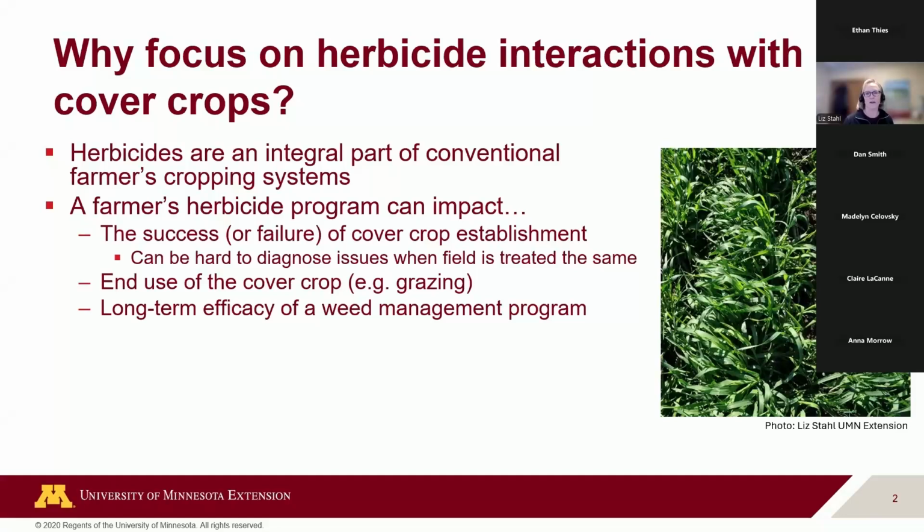And the thing is, it can be really hard to diagnose an issue like that because the whole field is treated the same. I think back to when I first started working with cover crops and some of the first farmers to try cover crops. We had some real failures of establishment and it was like, what's going on? The second year in a row, was it too dry? Was the seeding rate wrong? They were questioning the seed and all that too. And then we just started taking a closer look at different things, and this light bulb goes off. What herbicide program were you using? And they had been using some pretty hot stuff.